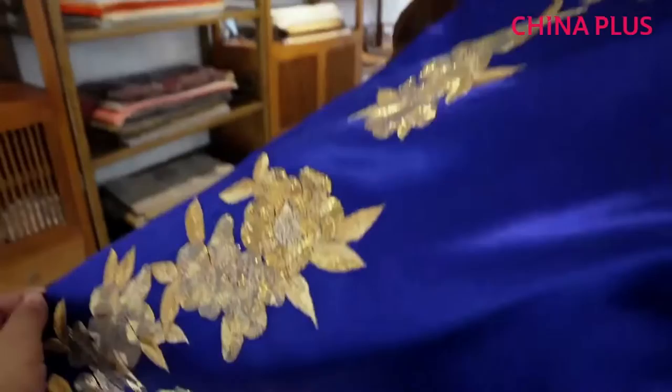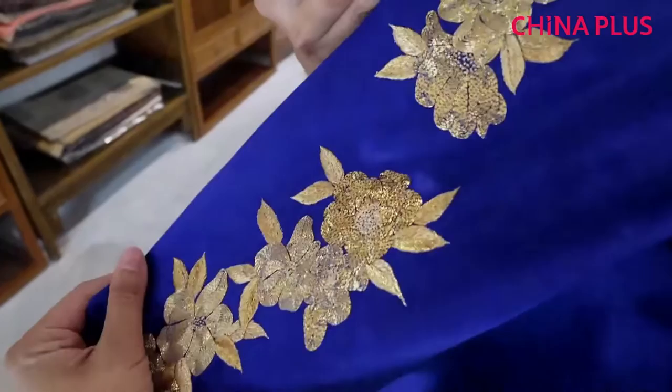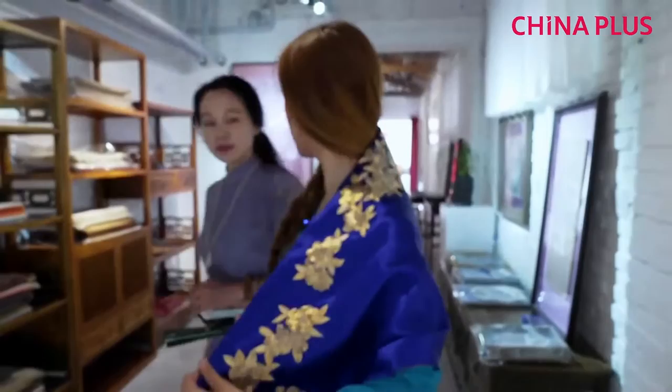Wow, look at the golden thread it's using. Sometimes it's golden thread, sometimes it's silver thread, but they are all made of silk. See, it changed the whole thing. Remember last time at the former residence of Song Qingling, when we started the show, those ladies wearing qipao put on the scarf. It changed the whole look. If your qipao color is plain, but you add a scarf, it changes the whole look and makes it more interesting to look at.